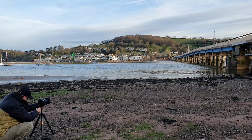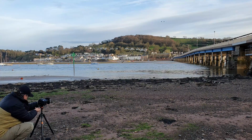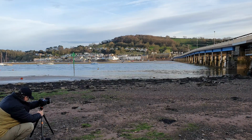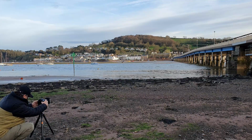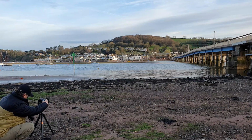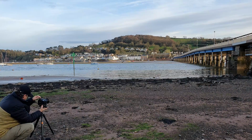So tide wise, we are looking okay, so should be okay. I think we lost a lot of light on this side, so our settings are going to have to change here. So what I'm going to do is just take this off, put it back into manual.